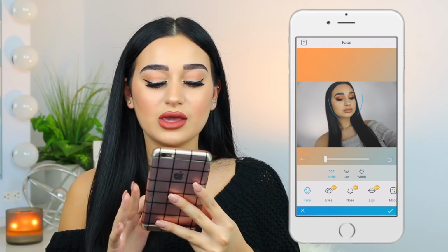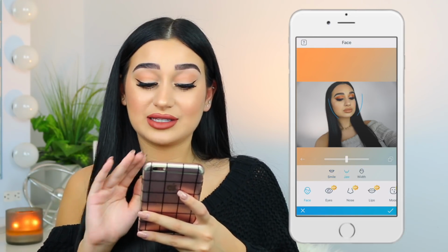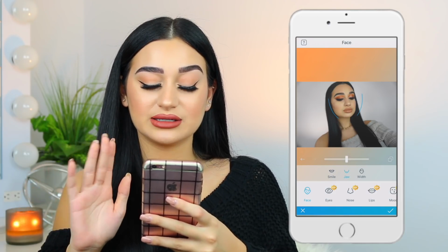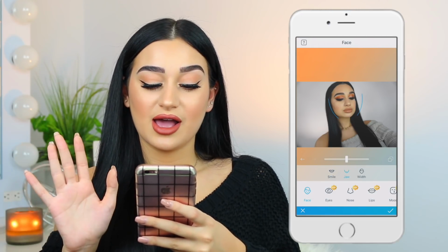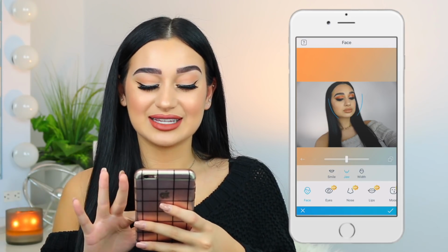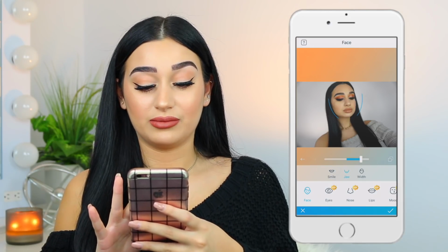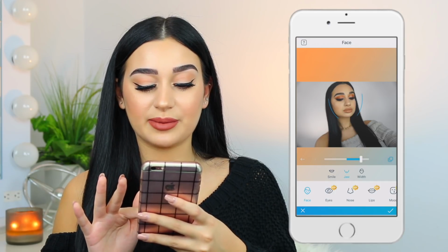But you know, just for fun. So then I'm gonna go to jaw, and this is my favorite feature on Facetune. And it's a little bit psychotic, but I do this to every single picture. Just because, you know, why not? So basically what this does is it changes the shape of your jaw. So you can either make it bigger or you can make it smaller. And I just like to make my jaw smaller.